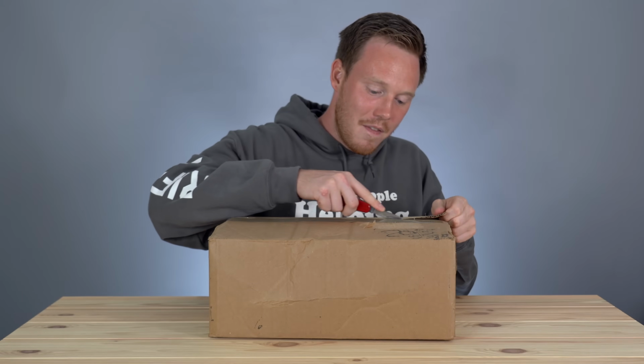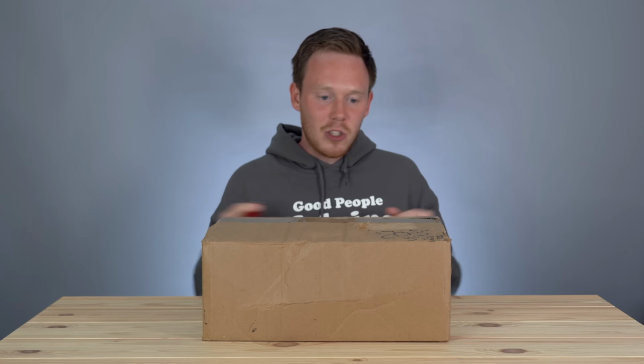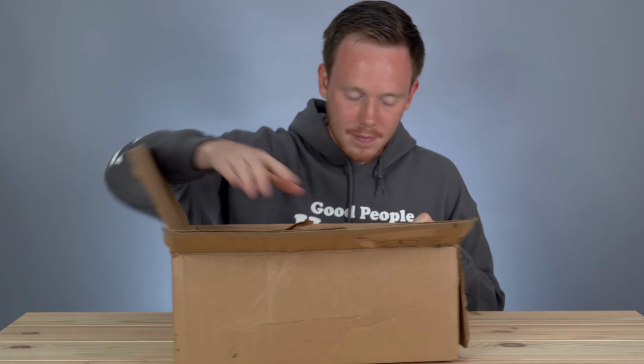This is also a shoe that I'm very, very excited for, and I think it could possibly be the release of the month, at least for me. Aesthetically, this could be the release of the month, in my opinion.